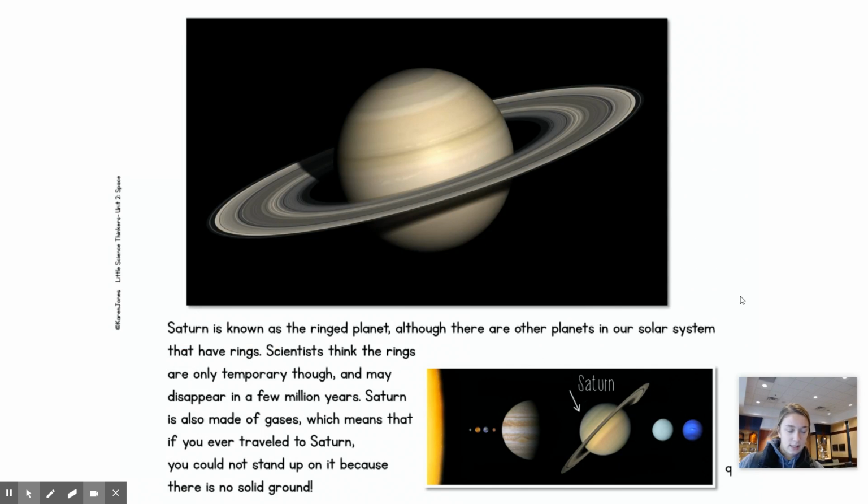The next planet is the planet called Saturn. You can recognize this planet because you can always see these big rings around it. Although other planets have rings, Saturn's are the most distinct, and you can see them because they're the biggest.